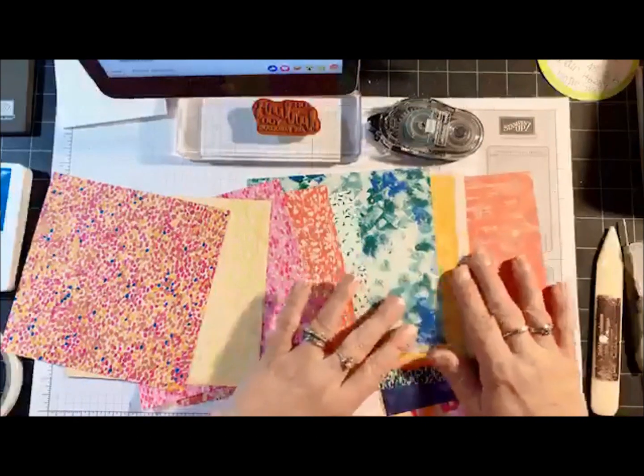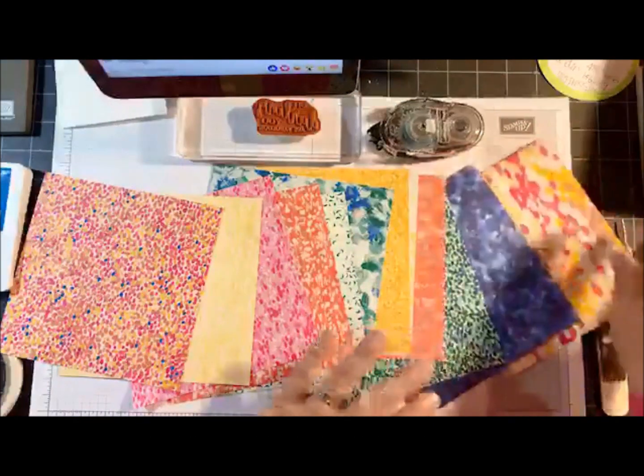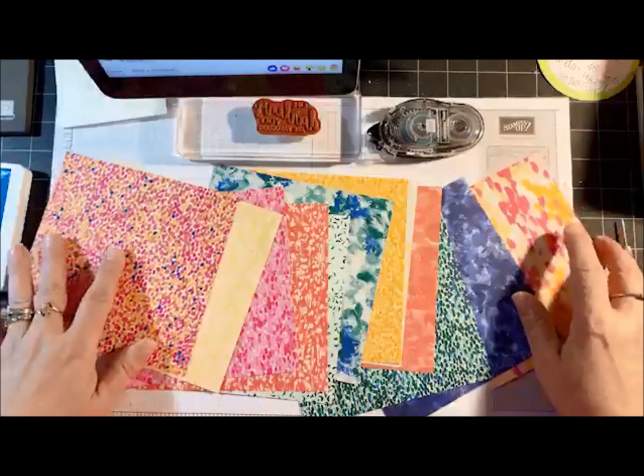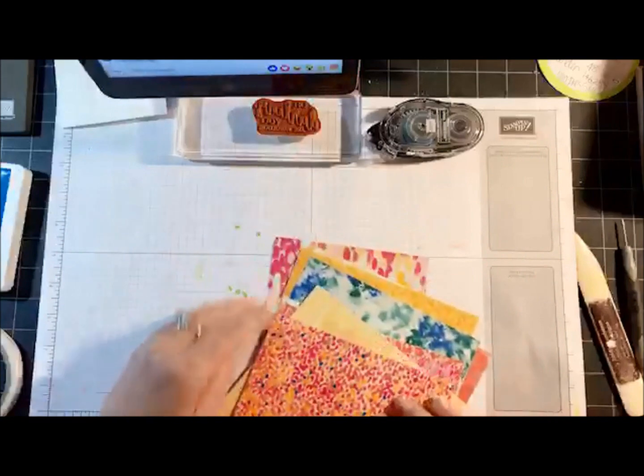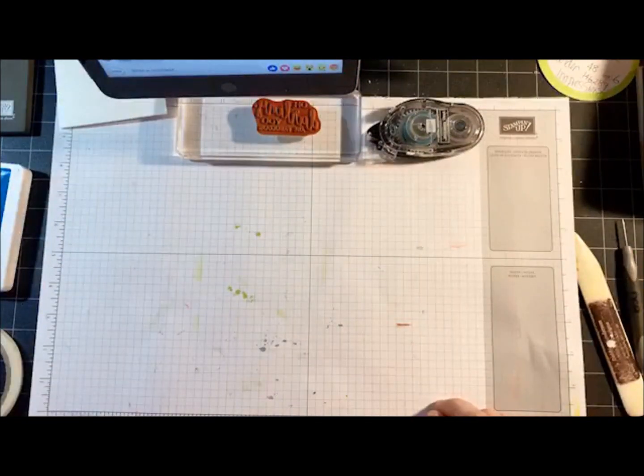Let me just flip them over on this side. These are all abstract. I'm trying to spread them all out so you can see them all. This is beautiful paper. Like I said, if you're into flowers, this is a nice package of designer paper to purchase before it sells out.